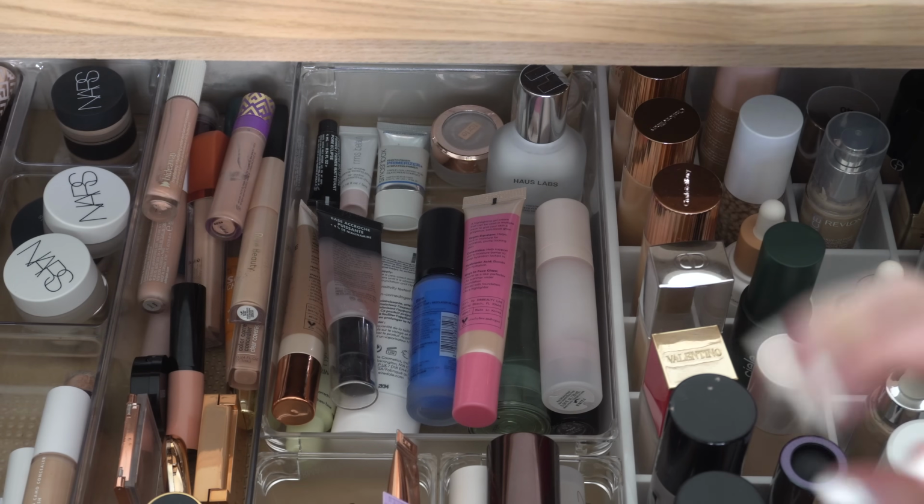And let's get into picking the makeup. All right, let's pick out some makeup.